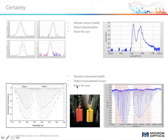So I want to know for sure that my instrument is functioning to exact standards, and I want to know for sure that my sensors are performing in the way that I need them to. And the si255 Hyperion can bring you certainty in both of those regards.